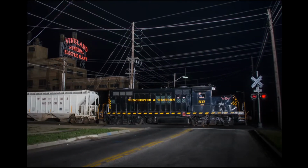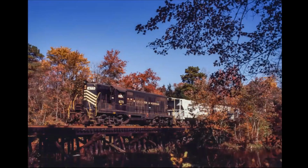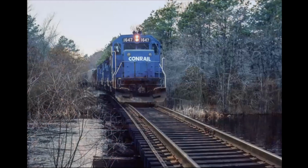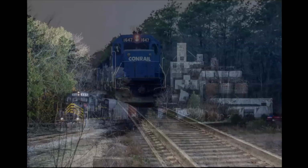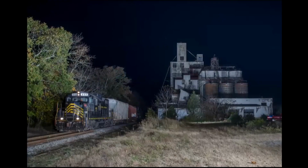And just west of Vineland, it crosses over the Maurice River. And we'll go back a few, this is back in the 90s, this shot here. We'll go back even further to when Conrail ran the line. Here it is crossing the river, heading east. The old Franklin Feeds plant, which is now gone. This is a Winchester and Western train going by there one night.